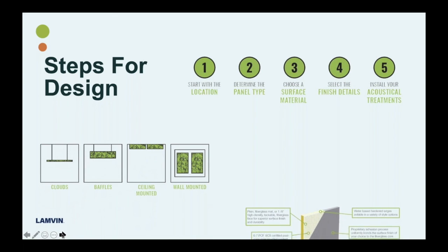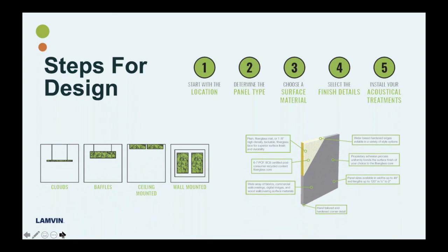Just one last thought as we close our presentation today. Today's office is indeed mobile, and as a result, acoustics are more important than ever. This particular slide is just an easy reminder of the simple steps that we suggest to address all acoustical issues within a given application, and how to match the proper solution from LAMVIN.